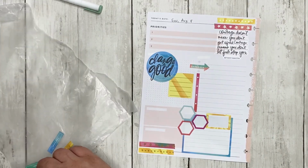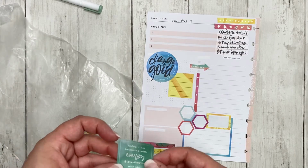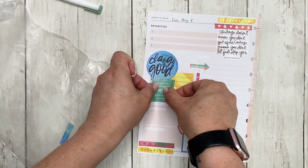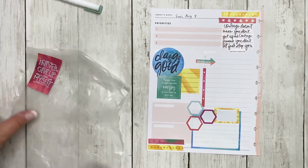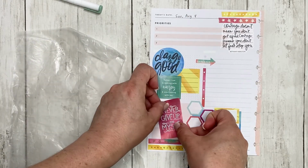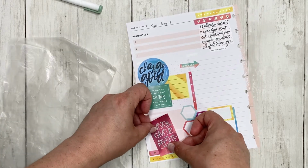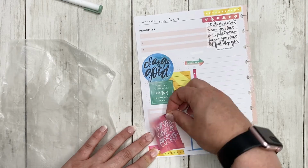All right, and then I have this quote box that says, "Today I am brimming with energy and overflowing with joy," that I wanted to use. I think Sunday's going to be a heavy quote day. Let's just go with that. Because then I also have this, "Never give up on myself."